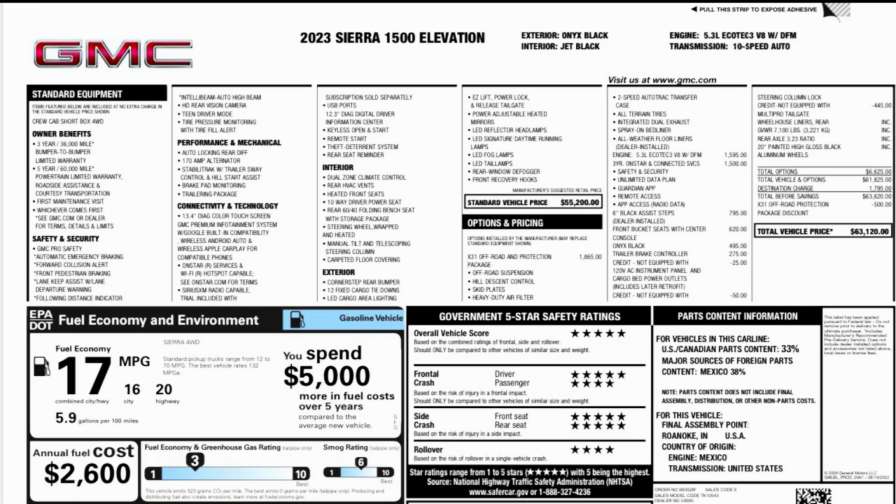Standard features, you guys can pause, take a look at all of these. Hopefully I can focus the camera to help you guys out. There we go. The base price of $55,200. Options include $1,800 for the X31 off-road and protection package, giving us the off-road suspension, hill descent control, skid plates, heavy-duty air filter, 2-speed automatic transfer case, all-terrain tires, dual exhaust, spray-on bed liner, all-weather floor liners too, which are dealer-installed options.